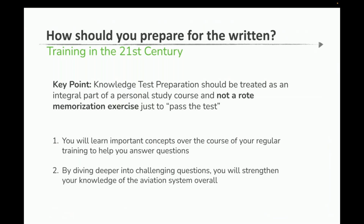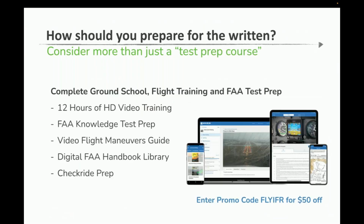Instrument flying is all about safety. It's about preparation, and the same philosophy should apply as you prepare for the knowledge test. Our goal is to be able to complete these flights in often challenging weather conditions and feel comfortable doing so. So today we're going to focus on Sporty's instrument rating course. I'm going to jump into a demo here shortly to walk through my recommendations on how to best use the course to prepare for your knowledge test.